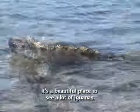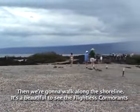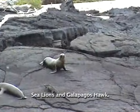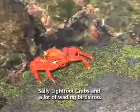It's a beautiful place to see a lot of iguanas. Then we're going to walk along the shoreline. It's beautiful to see the flightless cormorants. It's the only place in the world where there are flightless cormorants. What other kind of animals will we see on Fernandina? Sea lions and a Galapagos hawk, Sally Lightfoot crabs, and a lot of wading birds too.